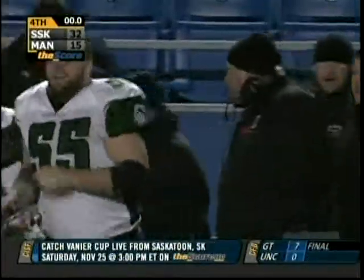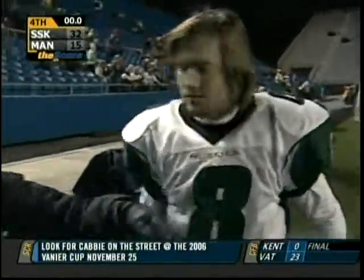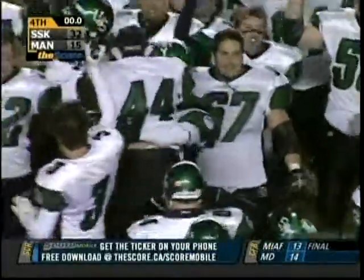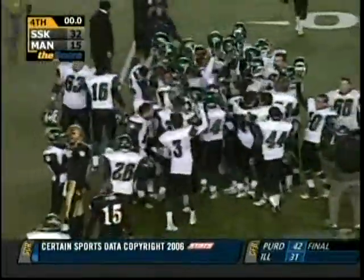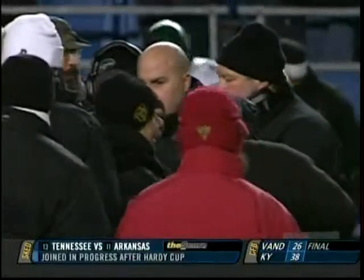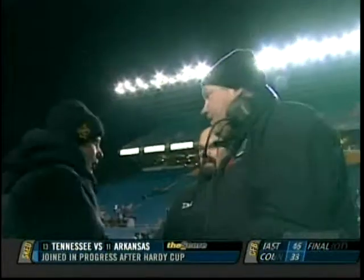The Saskatchewan Huskies and Bret Thompson are Hardy Cup champions for 2006, as they defeat the Manitoba Bisons 32-15. So the Huskies are moving on, and they will take on the Ottawa GGs next weekend in the Mitchell Bowl. And 2 great coaches, Brian Dobie and Brian Towers, are talking to each other.